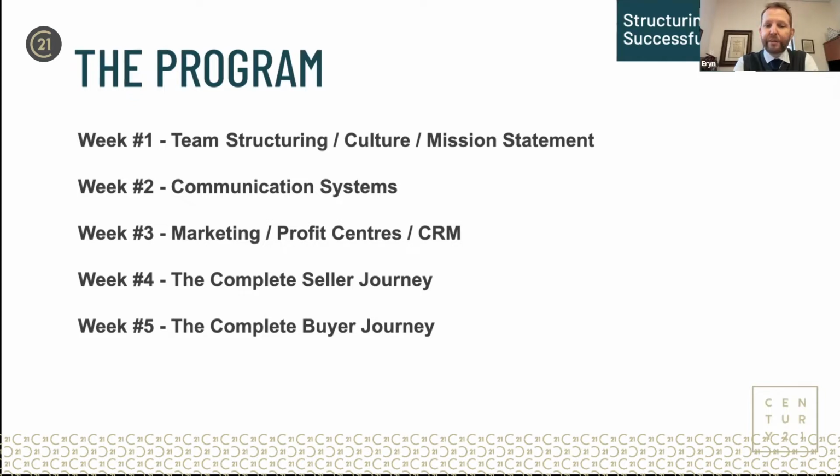Week 4 and 5 are buyer and seller journeys. Every single client customer that you work with should go through the same or a consistent journey of services that you provide them. That will keep them coming back happy, referral-based business. And we have a lot of tools that we implement throughout the company and Century 21 as well. So what does a complete seller journey look like, and what does a complete buyer journey look like?